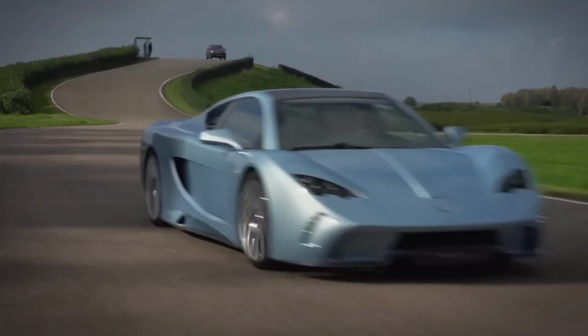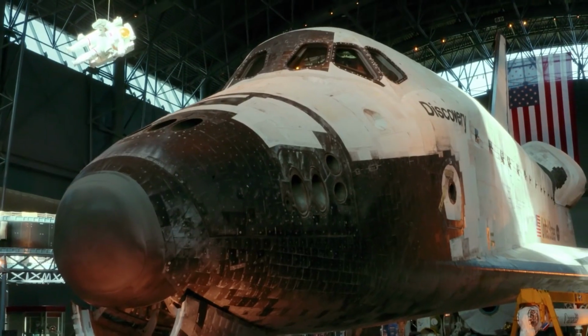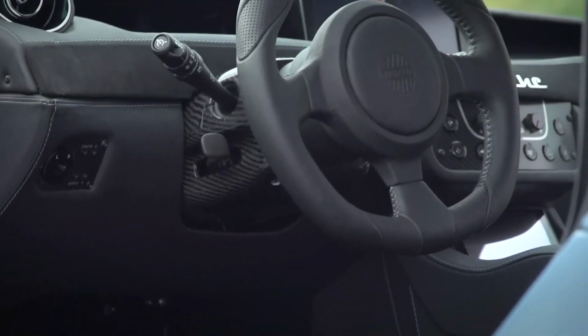Thinking we're done? Not yet. The outer design of the Sarthe is made from carbon. Yes, the same stuff that Formula One cars and space shuttles love. They used some kind of sci-fi CNC machine to shape these panels, ensuring they're smoother than a silk sheet and as precise as a mathematician's dream.